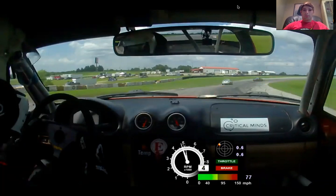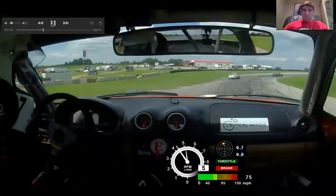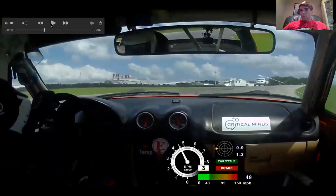This corner is super easy to overdo. Try to overcharge, and if you hurt the exit, you've just destroyed your whole lap. Come in, good. And here we are, right back to the power, getting a good clean drive off. Use all the road on the way out. It's all perfectly fine.